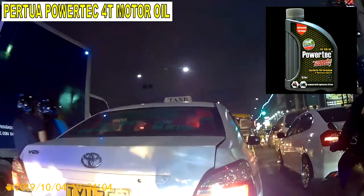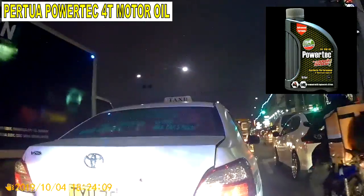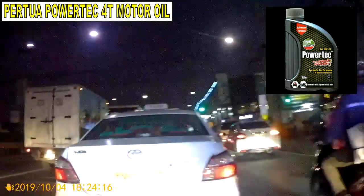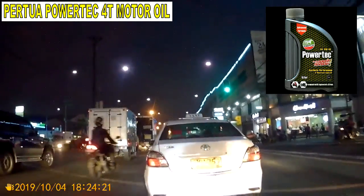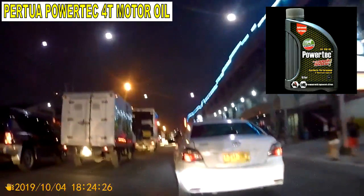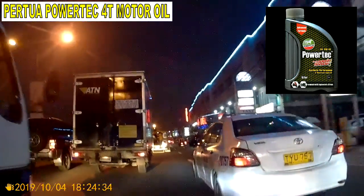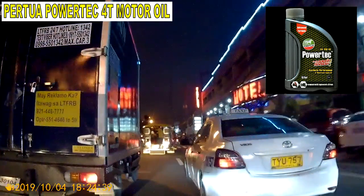Pertua Powertec is a premium multigrade SAE 15W-40 motorcycle oil formulated with Pertua's patented Durasin technology. The same Durasin technology, I suppose, that they have in their Pertua oil and metal treatment additive, which had me worried at first, I must admit. As far as I know, metal treatment additives are not usually recommended for motorcycles with wet clutch systems. I even have a friend who's a fan of the Pertua oil and metal treatment additive.